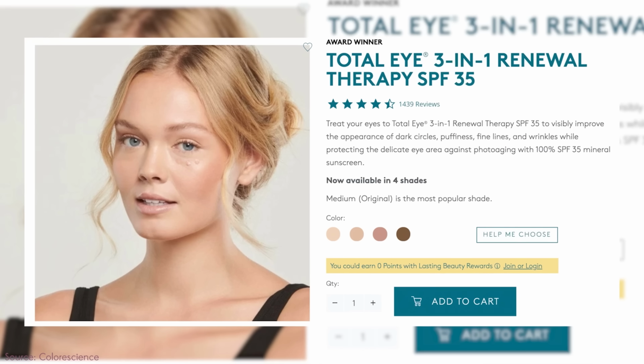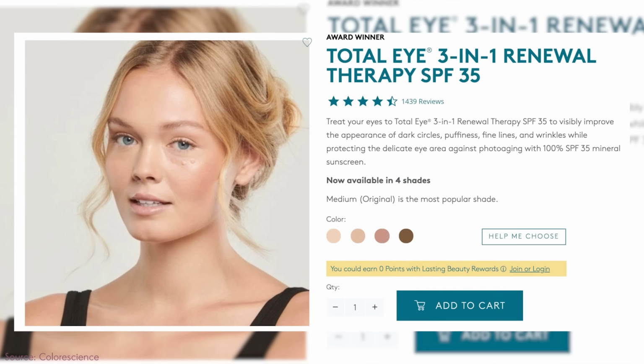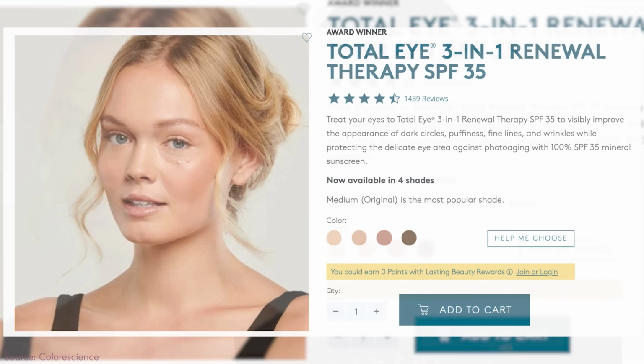If you want to spend money on an eye cream, the Total Eye from Color Science is the actual one to use because it's ophthalmologist or eye doctor tested. No, just no. It's so expensive.